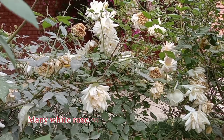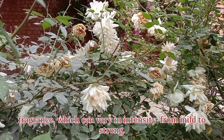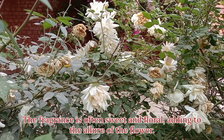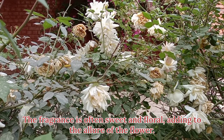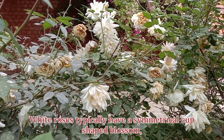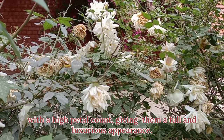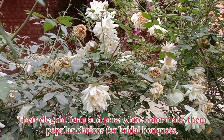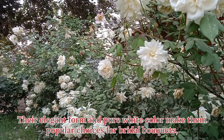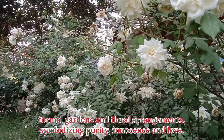Fragrance. Many white rose varieties are prized for their delicate fragrance, which can vary in intensity from mild to strong. The fragrance is often sweet and floral, adding to the allure of the flower. Overall appearance. White roses typically have a symmetrical cup-shaped blossom with a high petal count, giving them a full and luxurious appearance. Their elegant form and pure white color make them popular choices for bridal bouquets, formal gardens, and floral arrangements symbolizing purity, innocence, and love.